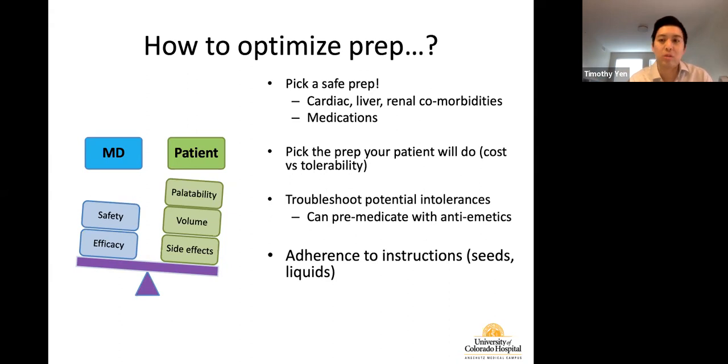And of course, adherence to instructions. So making sure they don't eat seeds and nuts and popcorn for that week before, and making sure they're on clear liquids the day before. And then the split dosing.